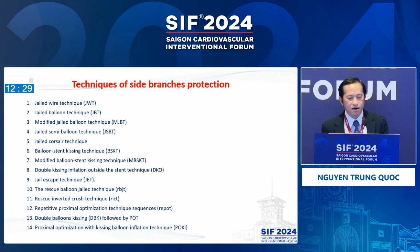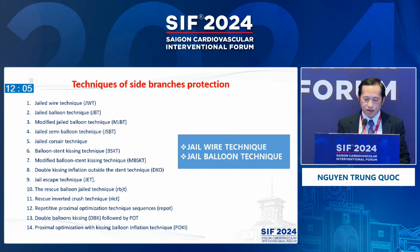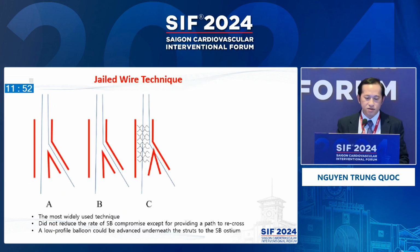There are so many techniques to protect the side branch. They can be classified into about 14 techniques. There are so many techniques I never tried before. I hope that after the presentation, when we discuss, I can learn from you about your experience. We can classify two main groups of technique: the jailed wire technique and the jailed balloon technique. The jailed wire technique is the most widely used.